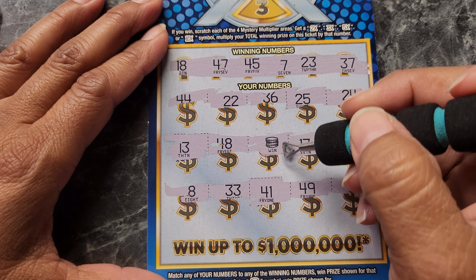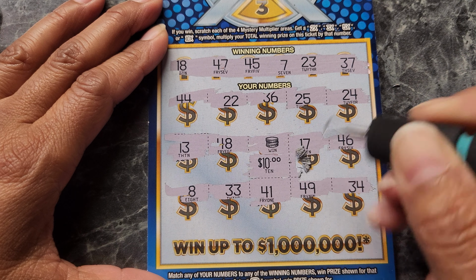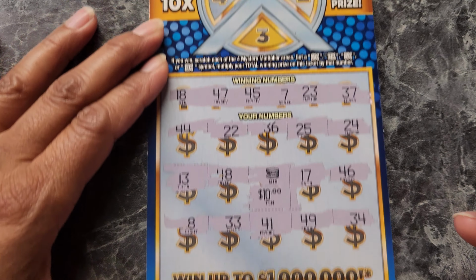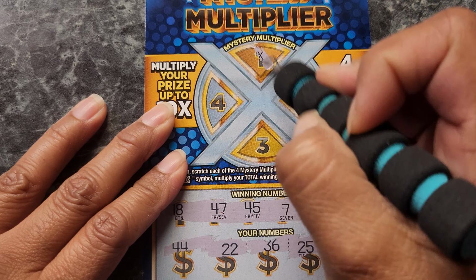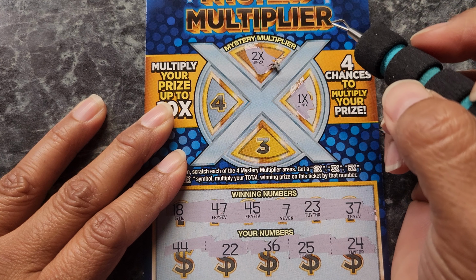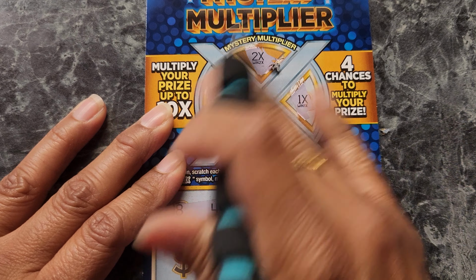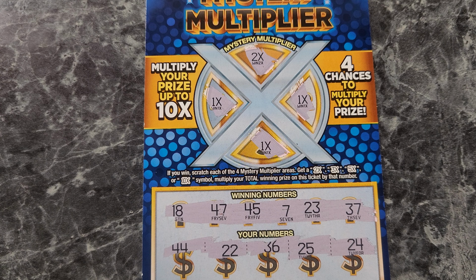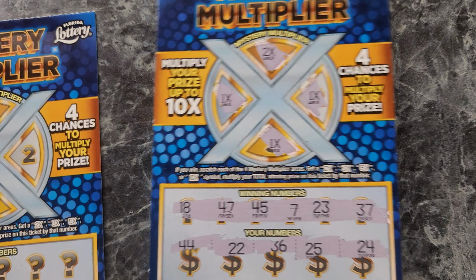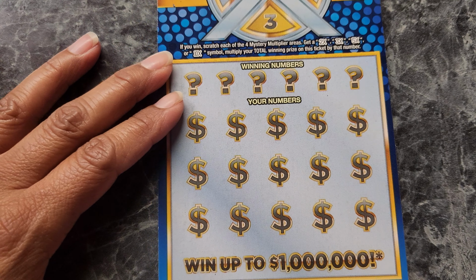Come on, make it big. Make it big. Oh, we got our money back. But can we multiply it? Come on, give me a good multiplier. Yes! So we have a 2. Can we get a bigger one? Nope. So, this is a $20 win. Nice. Can we get a back-to-back-to-back?